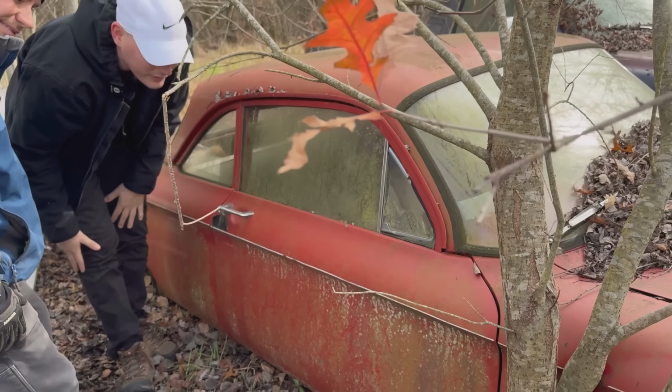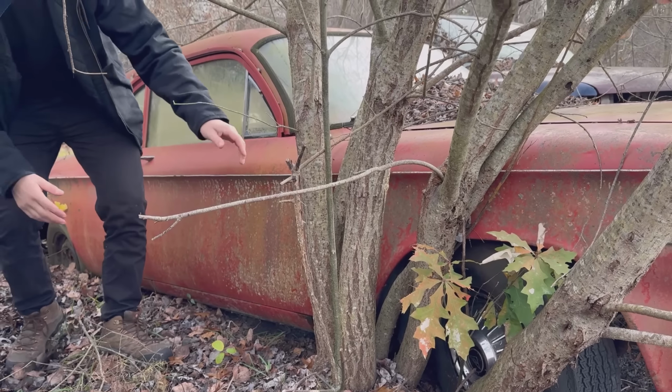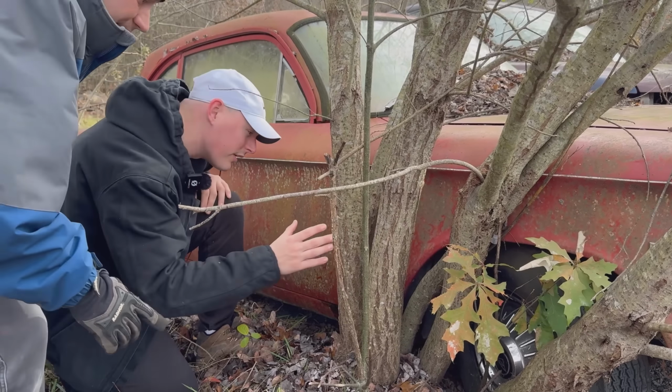Look at this tree, how far it's grown up and around that quarter panel. I mean, there's pieces that are actually growing onto the car. Yeah. The branch is like smushed. It's lucky that it's not farther in, because it would have grown through the fender, dude. Would have messed this car up something righteous.